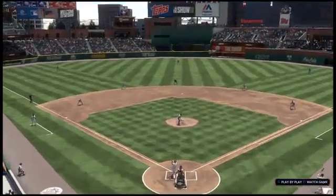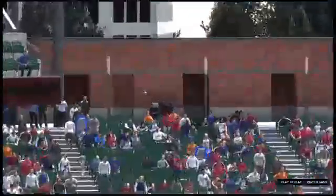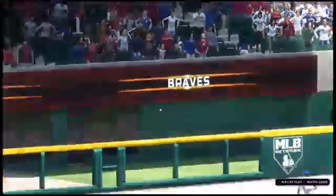Boy, this guy's hot right now. Hit a bomb yesterday and hit another tape measure shot today. When he gets hot, he hits them in bunches. This could be the beginning of one of those things.